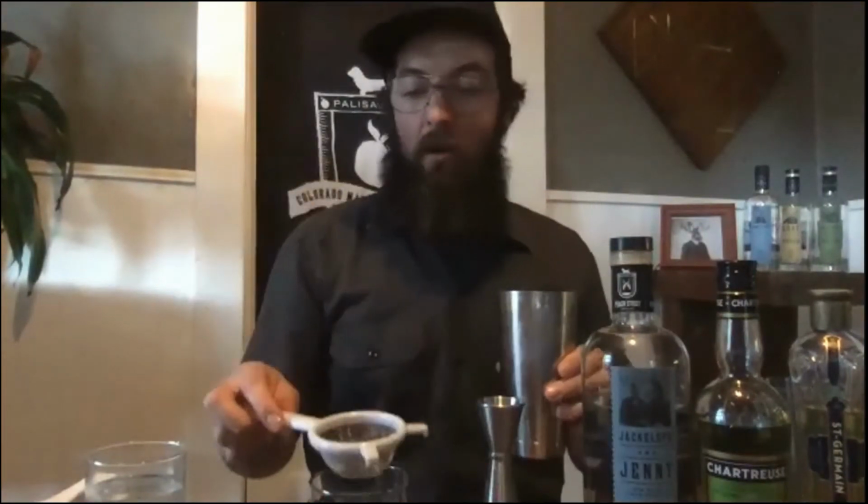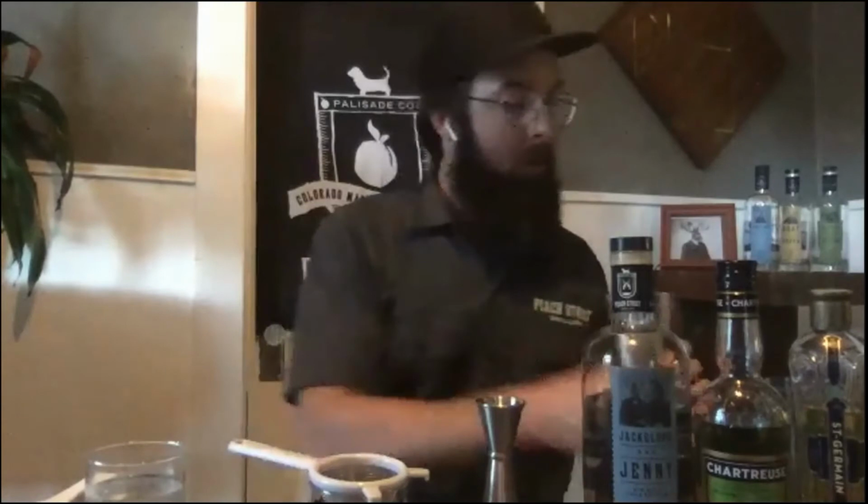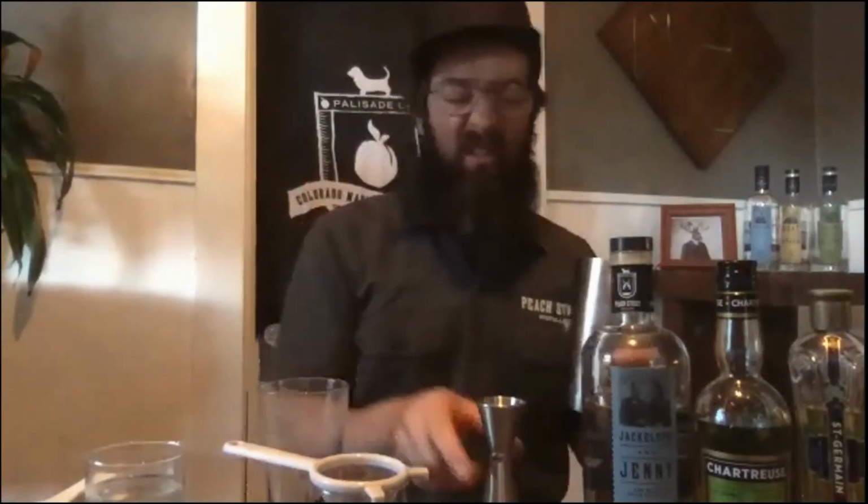We are going to get our other tumbler or whatever glass you prefer. We're going to add ice in here. We're not going to put the ice from this tin in the actual tumbler or glass itself. This is going to have its own separate little piece of ice. This is where the strainer comes in. Now, what I like to do, the strainer is essentially just going to give me a nice, crisp, pure kind of feel to it.